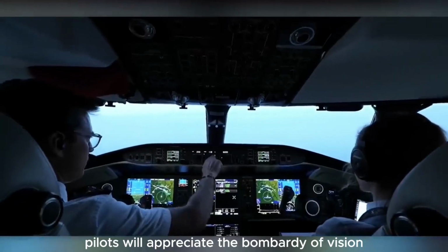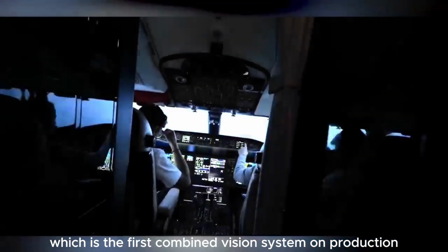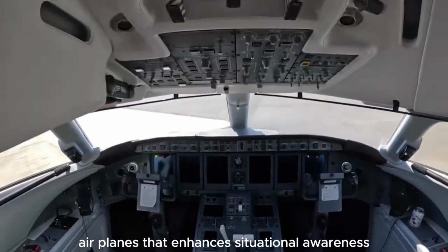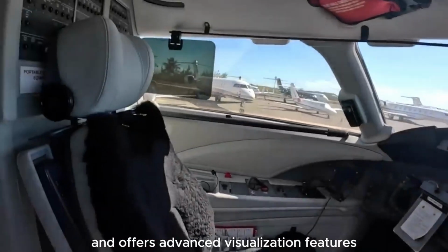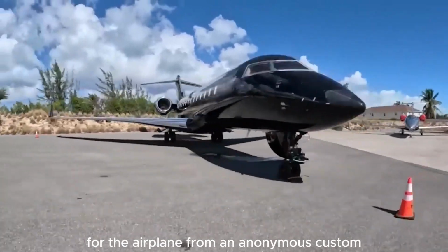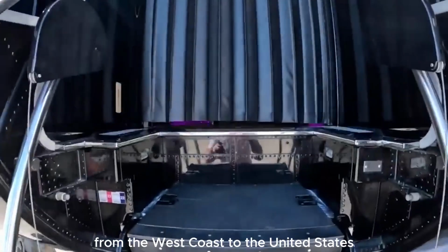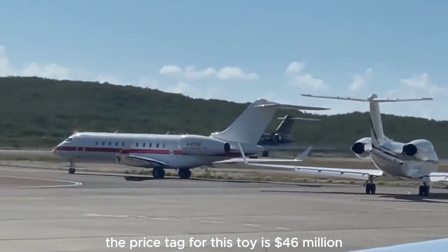Pilots will appreciate the Bombardier Vision, which is the first combined vision system on production airplanes that enhances situational awareness and offers advanced visualization features. Bombardier received its first order for the airplane from an anonymous customer from the West Coast of the United States. The price tag for this toy is $46 million.